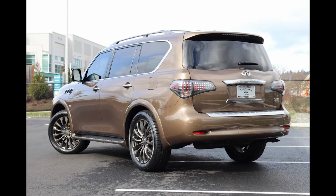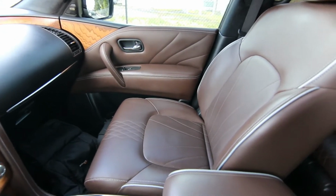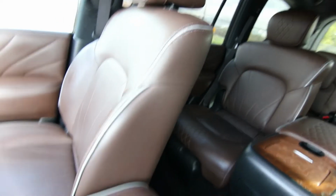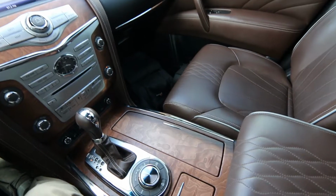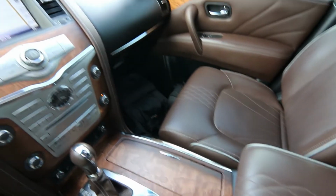And actually, in 2022, we don't have a Limited version of the QX80 anymore. 2020 was the last year Infiniti offered a Limited version of the QX80. Hopefully they'll come out with a newer one. But right now, if you're looking for a Limited QX80, you'd probably have to go in the pre-owned market. And this particular one is a very nice one indeed.